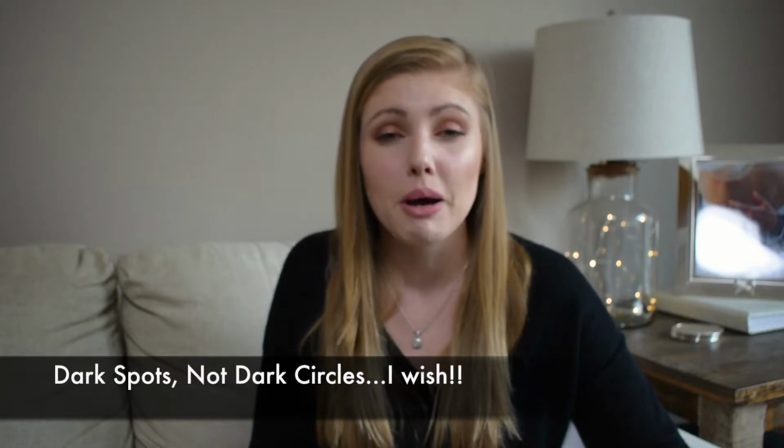What the C. Firma Day Serum does, it's obviously infused with vitamin C, and vitamin C is known to brighten up the skin. Dull skin is like rejuvenated. It can help out with dark circles or dark spots on the face, and also help out with hyperpigmentation and just unevenness of the skin. I have seen that to be true for all of those things. I mean, my skin just looks so much smoother, softer, and more even in complexion when I use the Drunk Elephant C. Firma.